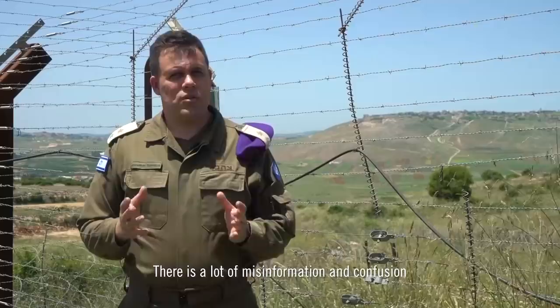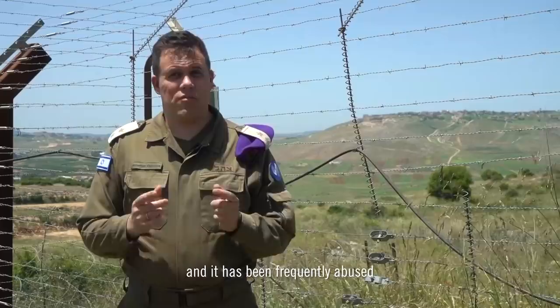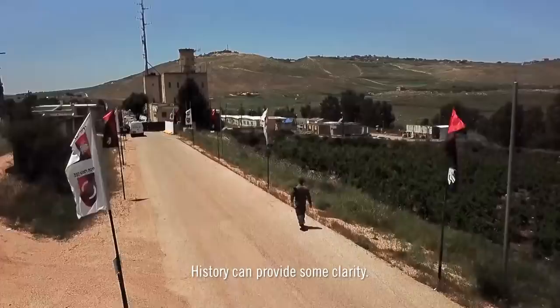There's a lot of misinformation and confusion about what the blue line is, and it has been frequently abused by the Lebanese armed forces and Hezbollah. History can provide some clarity.